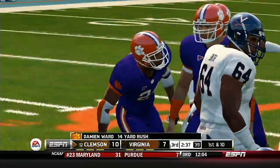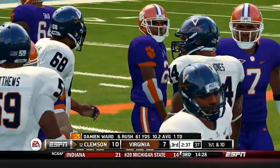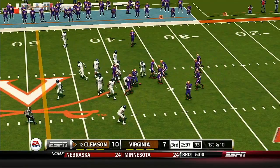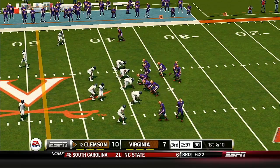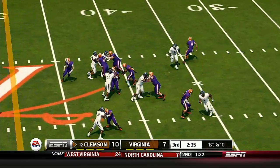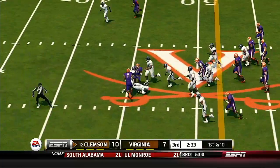Gets out to around the 38. That's a gain of 14 yards on the play. First down. Man left, man left. Four down. 34 to the right. 34 to the right. He's at midfield.